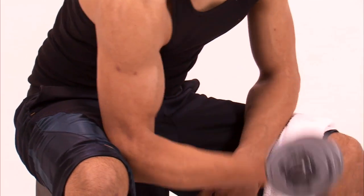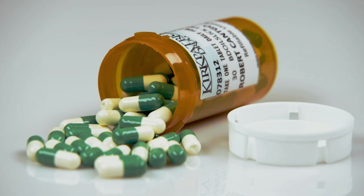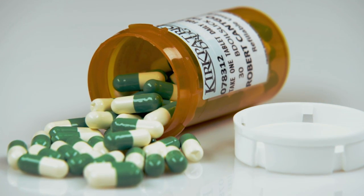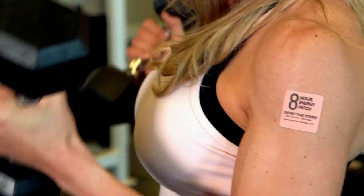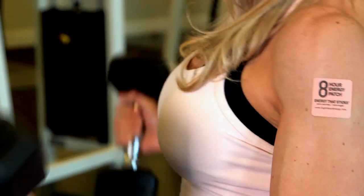Many people into fitness training who are focused on gaining mass or increasing stamina rely on controversial pre-workout supplements. They're real strong, and some of them are real nasty tasting. They'll give you a caffeine jolt, or buzz you out. With this, you just slap it on, you don't have to take anything. And a lot of people are really uncomfortable with artificial sweeteners because they'll eat your brain or whatever. There's nothing in here. It's a patch.